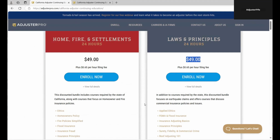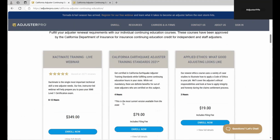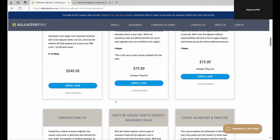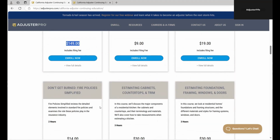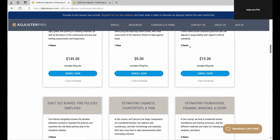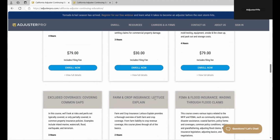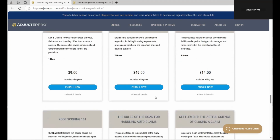So they have the packages with the classes that are already included that they've selected within the package. Or if you don't like the classes that they have included in the package, you can create your own package. So if you scroll down, it lists all of the classes that are available to take within that state. It lists the price, as well, a description. There are different ethics courses as well that meet that hourly requirement. So this is a way that you can just pretty much piece your own package together, which is very, very nice. Okay.